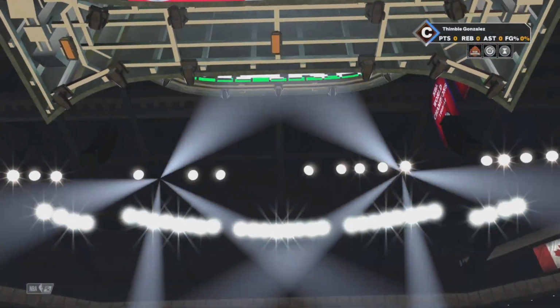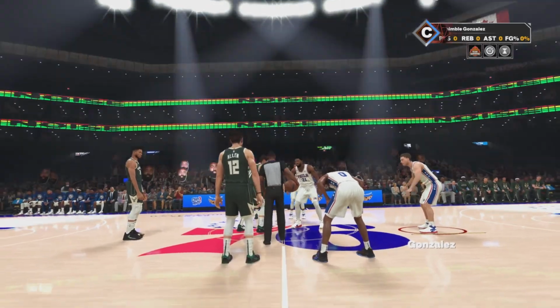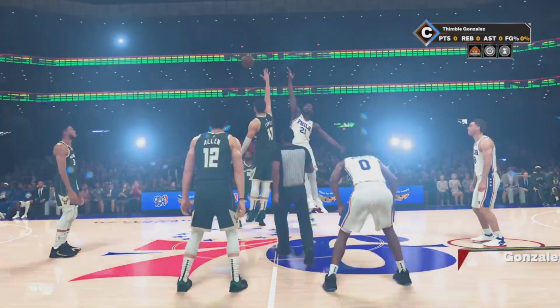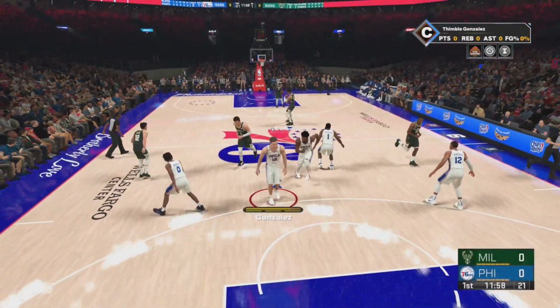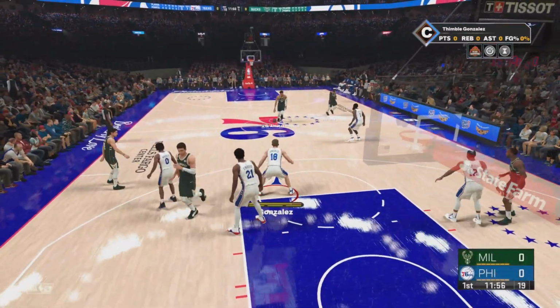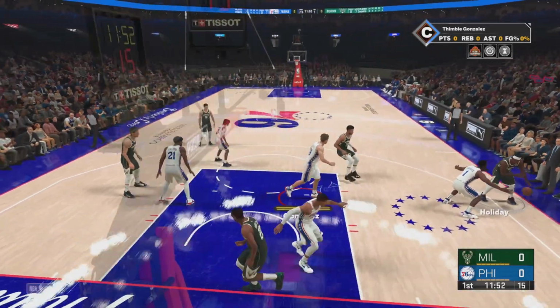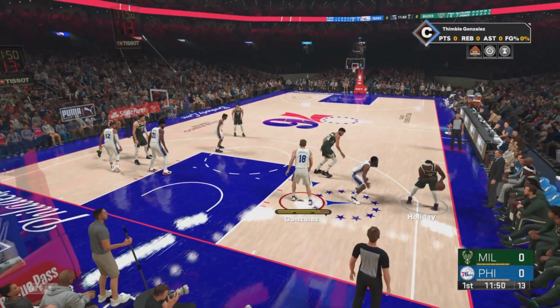We expect to see sparks flying down in the paint tonight. Greg, a couple of very talented centers matching up head-to-head in this one. But with the way the game is played today, we could see them battling at the arc. Modern bigs make their presence felt now all over the floor.